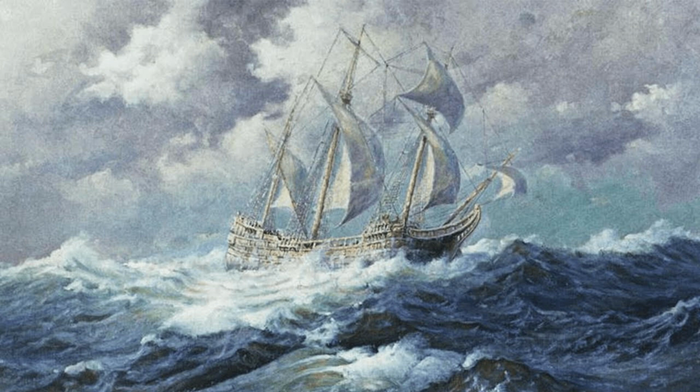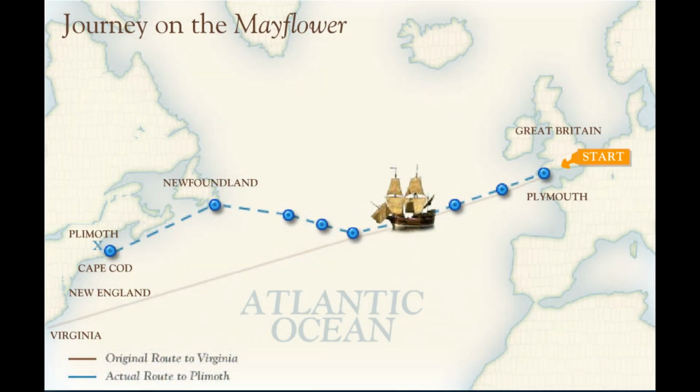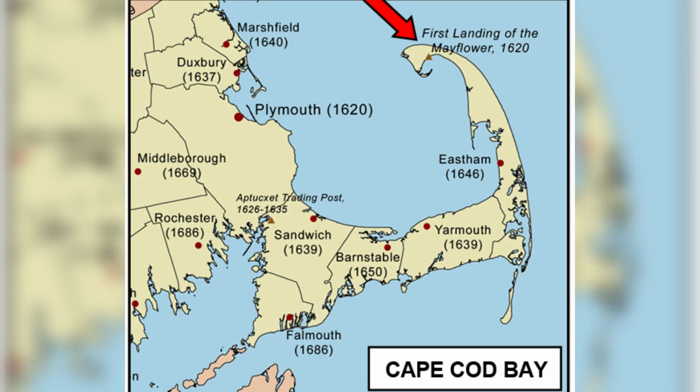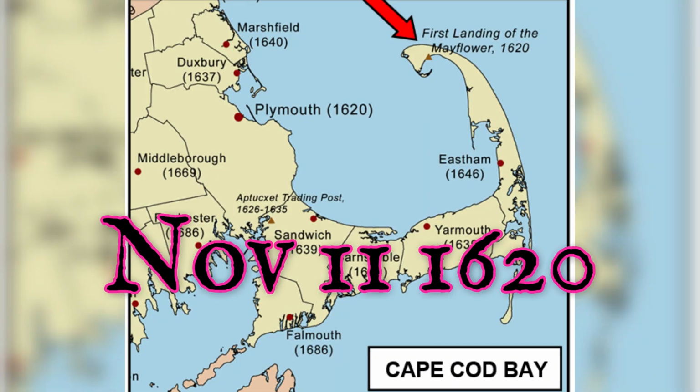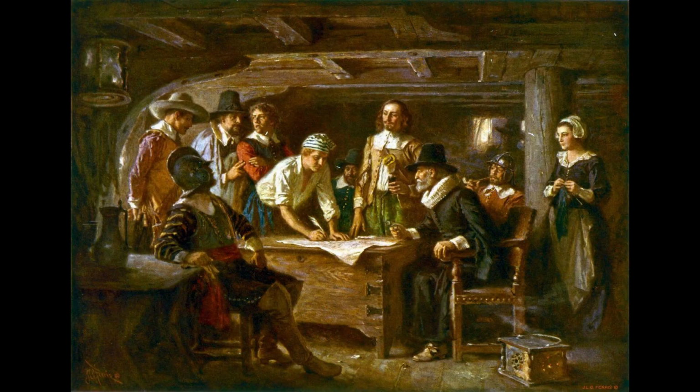With additional weight, rough seas, and harsh weather conditions, the Mayflower reached the New World after a grueling 66-day voyage, and it anchored off the coast of what's now Cape Cod, Massachusetts, on November 11th, 1620. But they did something before they disembarked the ship.